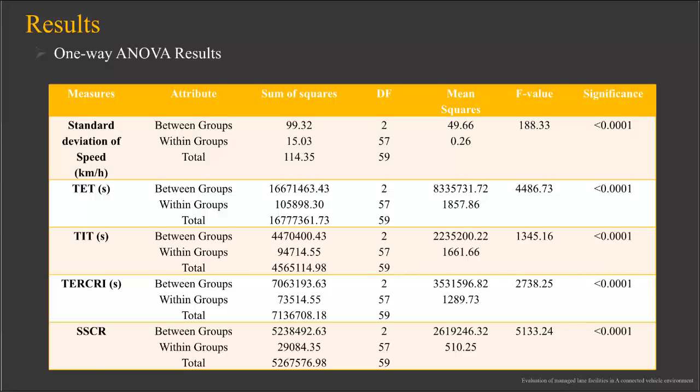One-way ANOVA was also conducted in this study. This slide shows the result of the one-way ANOVA. The result indicates significant differences among these three scenarios. This indicates that managed lane CV platoons significantly outperformed all-lane CV platoons.